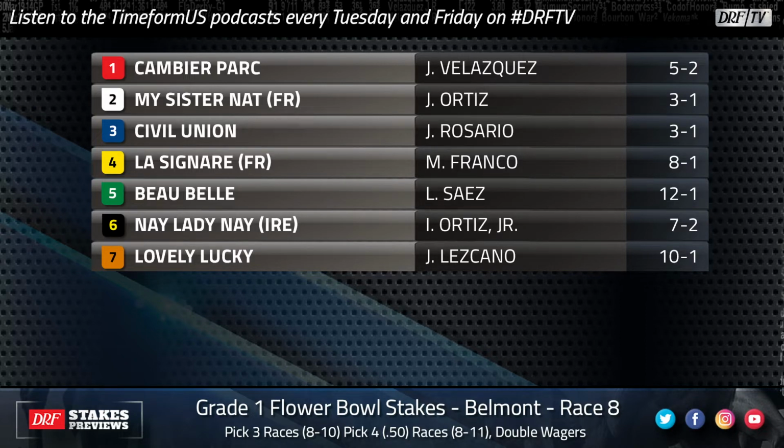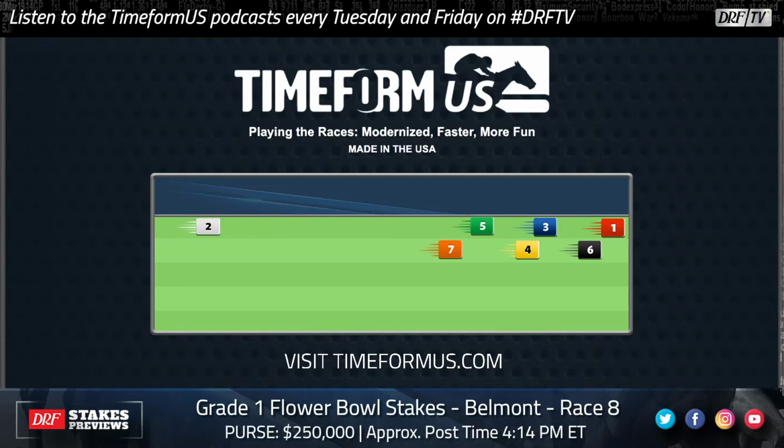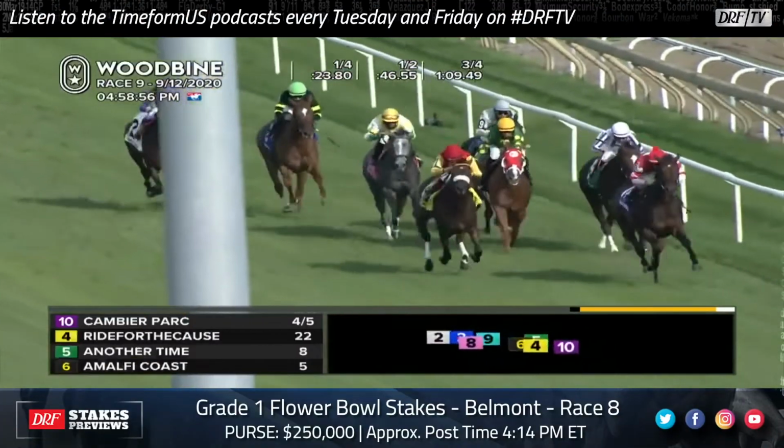Let's throw up the Timeform U.S. Pace Projector, perhaps an edge to the 1, Cambier Park, because she does have early speed. You know, I'm a big fan of Cambier Park, and maybe I've made a mistake in downgrading her chances a little bit in this race, because last time out in the Canadian, while I fully expected her to win at a relatively short price, she was coming off a 9-month layoff, and as we turn into the stretch, Cambier Park had to make a little bit of a mid-move. I thought she'd be a little bit more forwardly placed.